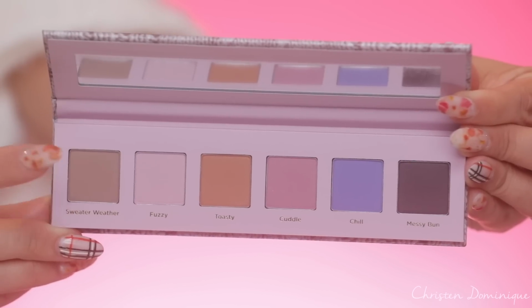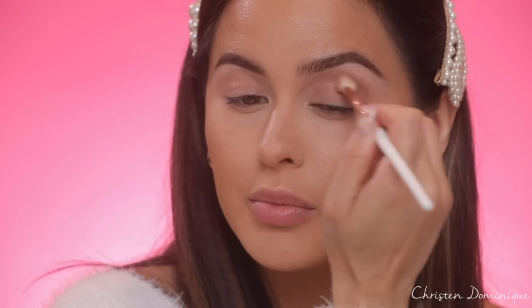Just kidding. So I'm gonna start off with the eyes and then I'll go into the lips. For the first color, I'm gonna take Sweater Weather because that is no explanation needed. That needs to be in my crease. And I'm just gonna go lightly in circular motions into the crease. You see how it gives you just a really nice natural definition? It's not too harsh, it's not too warm, it's just perfect.